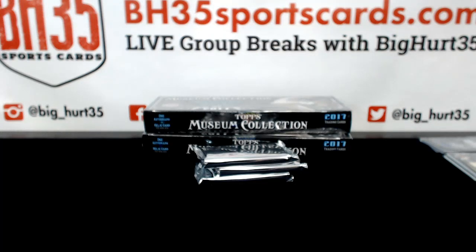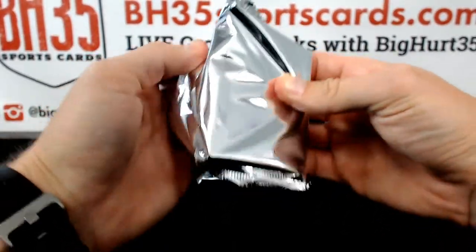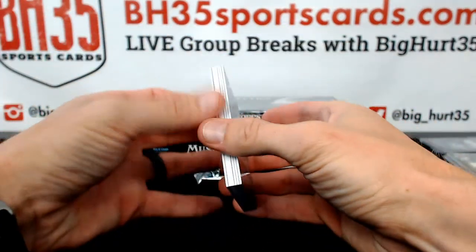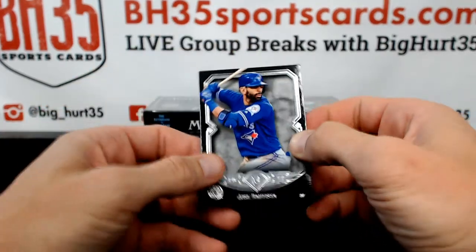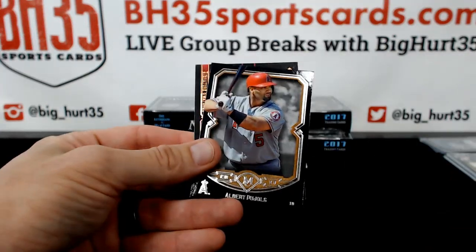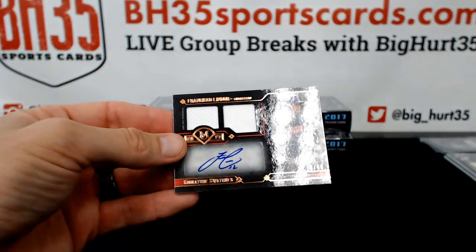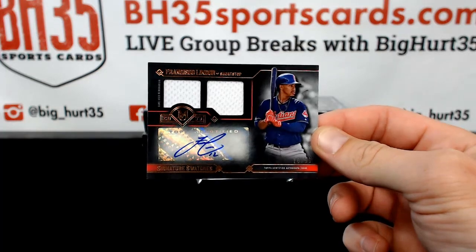Cybermetrics, walk, hit a home run, or strike out. Cybermetrics. Jose Bautista, Don Mattingly. Freddie Freeman, Albert Pujols bronze, and no way, Francisco Lindor 10 out of 50.